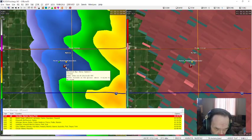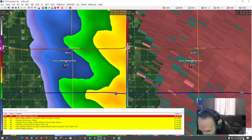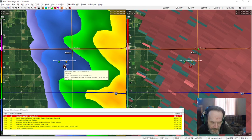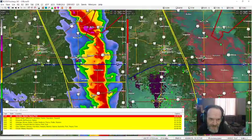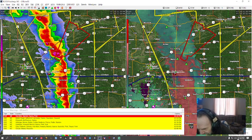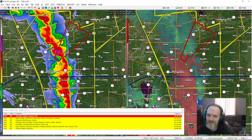I'm trying to... Oh, so he at 8:10 UTC, which would be at 2:10. So this guy reported a tornado at 2:10 p.m. Central. I have a UTC clock on my... See? I don't know if you see that or not. Yeah, I have a UTC clock and a local clock on my computer. I'm a flight simmer, so I have a UTC clock. So what am I? I'm 6 behind UTC. So I'm UTC minus 6.